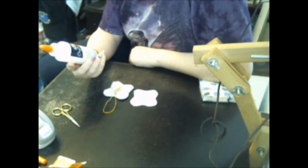And this is Craft Bond Tacky Glue, in case anybody was wondering. You know, if the glue will come out, that will be lovely. There we go. So I just put a bunch on because I want to make sure it stays.